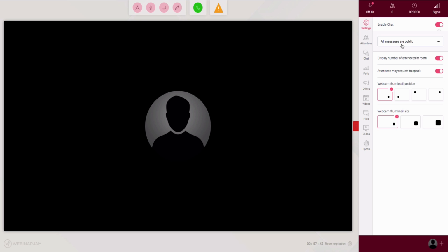But you can decide whether everybody gets to see all the messages or only you and the moderator get to see the messages coming in. Depending on the type of event you're running, sometimes it's best that people are not seeing what everyone else is writing, because sometimes they can be chatting to each other and getting distracted from your event, right? And also sometimes people write crazy stuff. So you can decide.